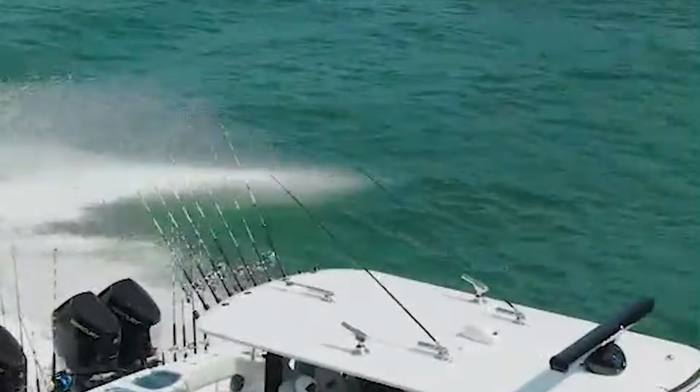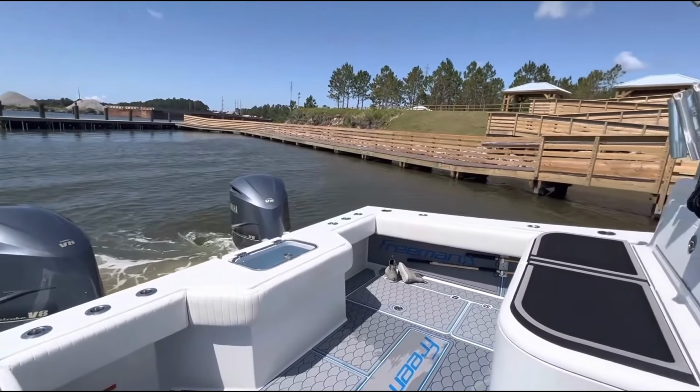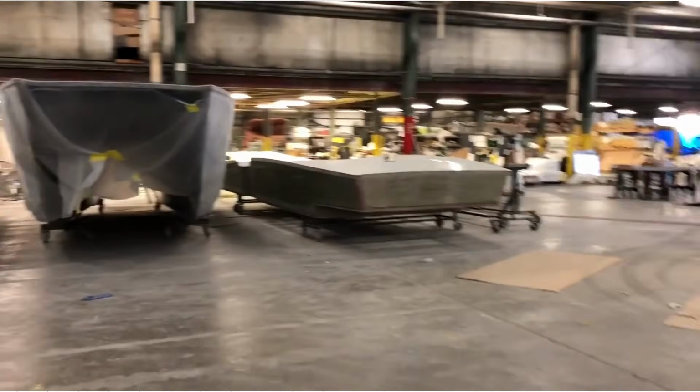It didn't rewrite offshore fishing overnight, but it helped shape where offshore fishing is heading next. Innovation doesn't always mean creating something entirely new. Sometimes it means reminding an industry what really matters. And that's exactly what the next boat did.